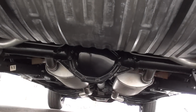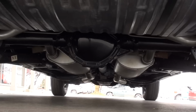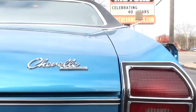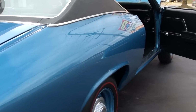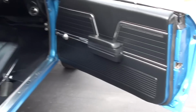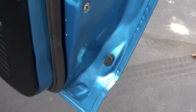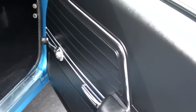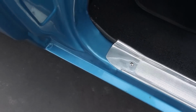See how nice the car is underneath, your fuel tank, your duals. I mean, they even got the little inspection stickers on it. They've really done a nice job with this car. Not that they're perfect. You know, I always tell everybody, every old car, you can find something wrong with them, but I try to buy the nicest possible car I can and keep the prices down.